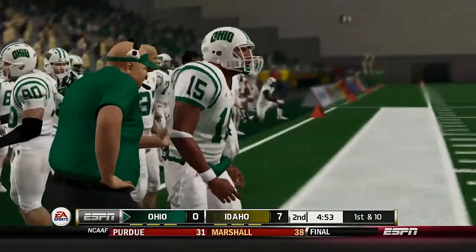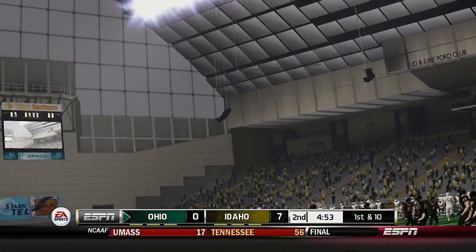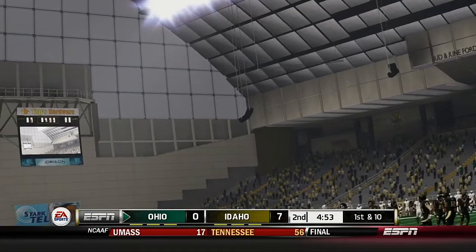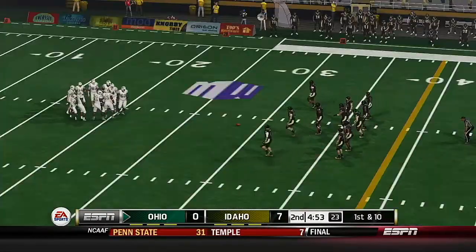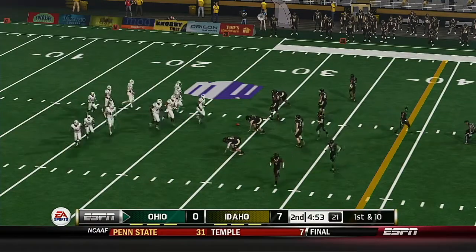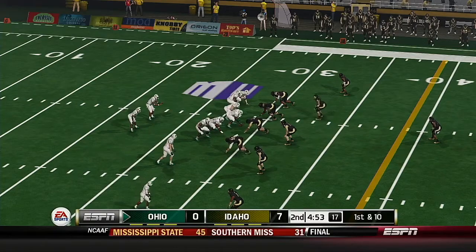Ohio's got a new man that's running the ship right now, and I get the sense that the players would run through a wall for him. There's a lot of emotion out there. There hasn't been too much daylight between these two teams. In games like this, some players try to press too much, and that can cause mistakes.